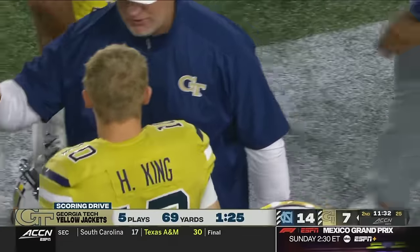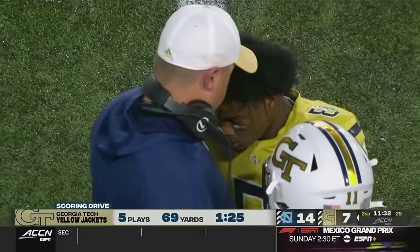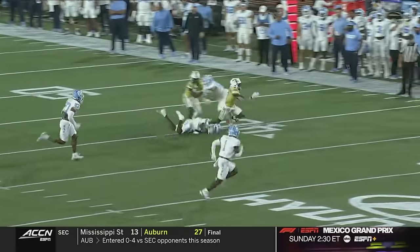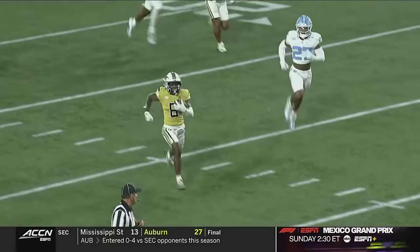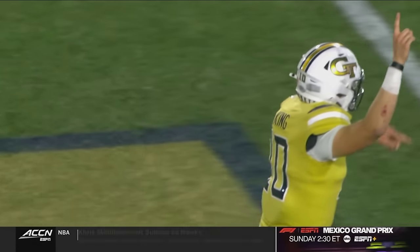A much-needed score for the Jackets, Tim. Kind of going east to west. And finally, Rutherford finds the crease. Much needed is right, Wes. They needed to respond, and they do it through the air. Haynes King not feeling good coming off the last drive. Responds this drive, and Georgia Tech back in it.